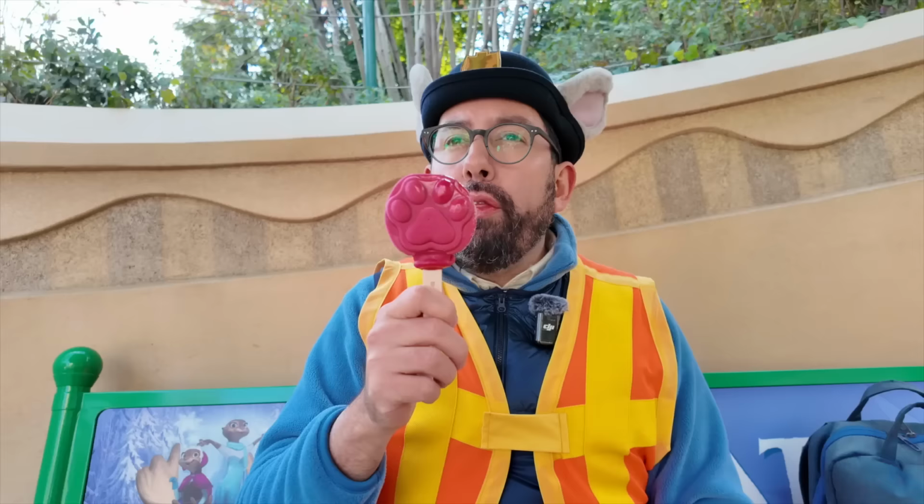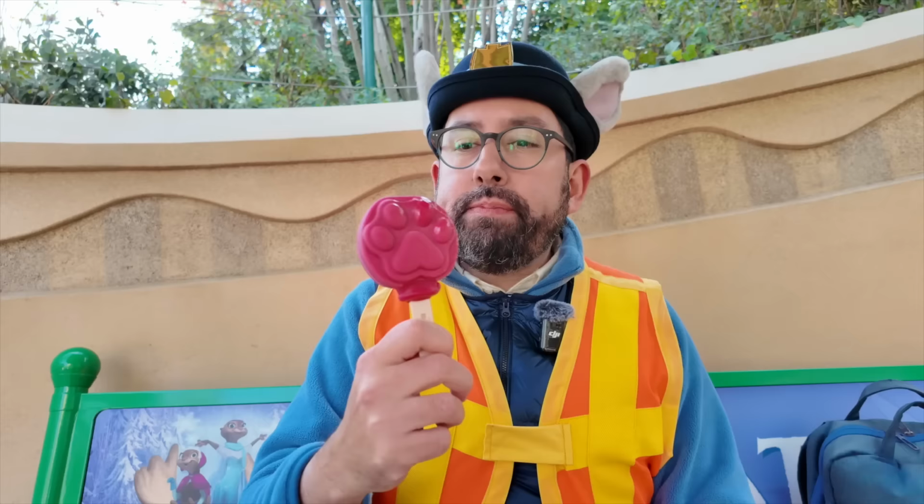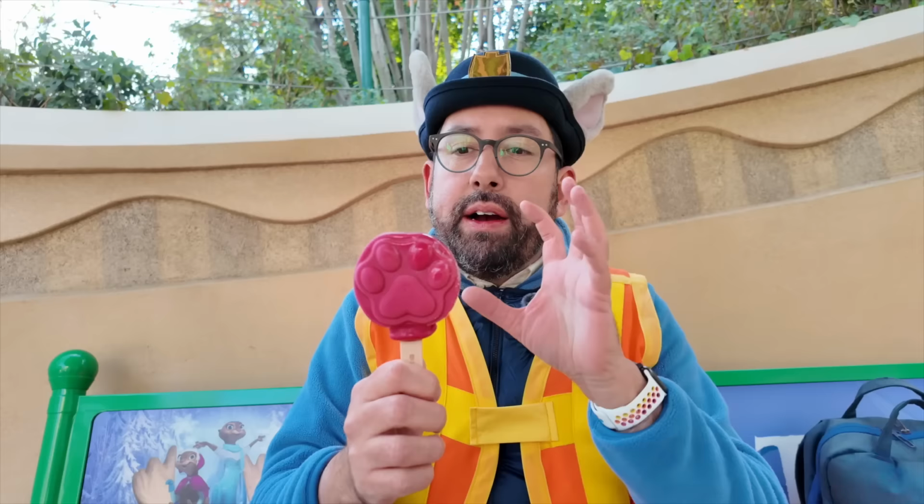This is really good. Although I wish the cherry flavor was a little more potent. It's not as potent as I would hope it would be. I don't know, maybe I'm used to cherry flavored lozenges, because those are very cherry. This is kind of a toned down version with cream, right? So it's creamy, so it looks solid, because if it was not creamy, it would be clear, almost like a lollipop, but that's not what they're going for here.